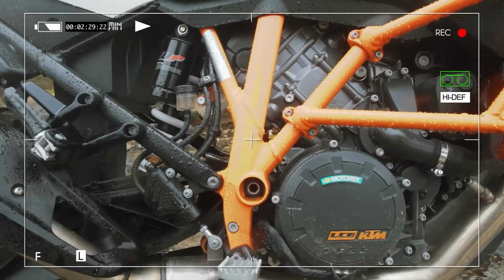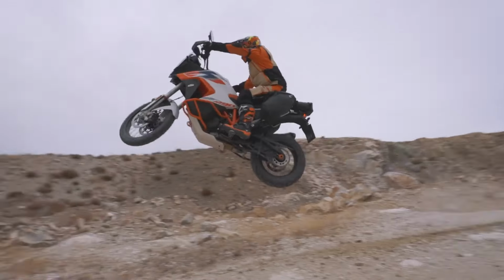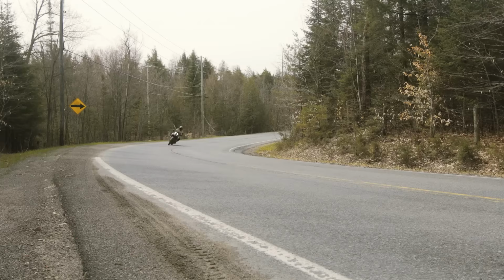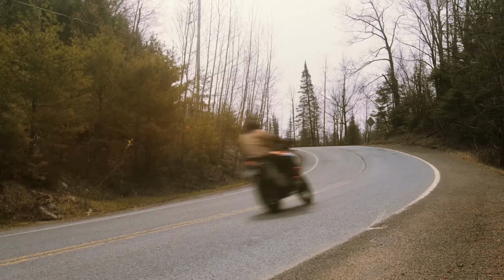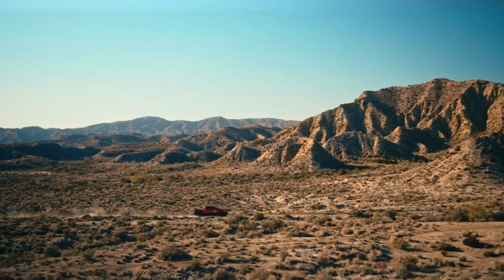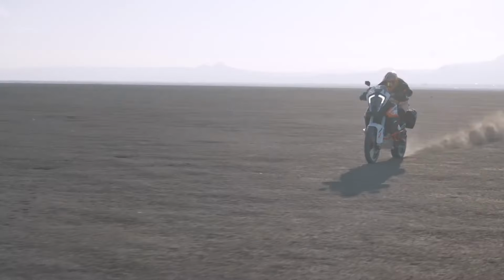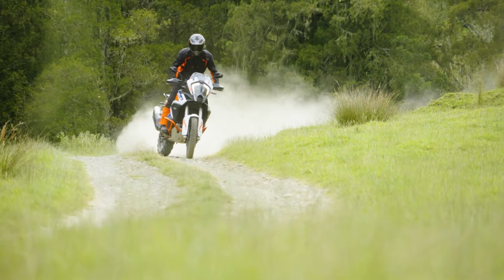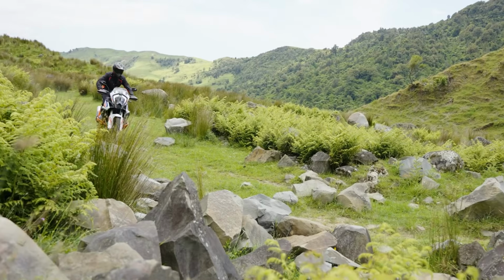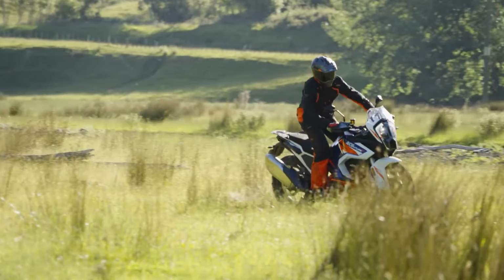That 1,301 cubic centimeters, 75-degree V-twin unleashes 160 horsepower at 9,000 RPM and 101.7 pound-feet at 6,500 RPM. Those are serious numbers, but it's how that power is delivered that matters. Smooth, controllable, available everywhere in the rev range. This engine will pull cleanly from 2,000 RPM or scream to redline. Your choice. 21/18-inch wheel combination that's optimized for off-road capability.